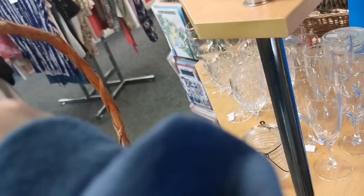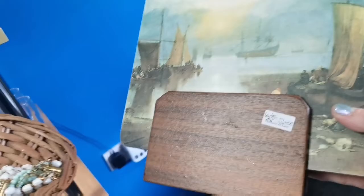So they decided to start playing music really loud at this point, so I am going to have to talk over this whole section. I'm sorry. I picked up these placemats.